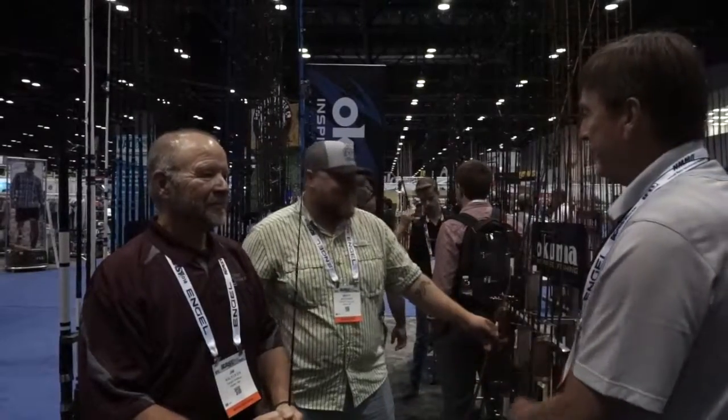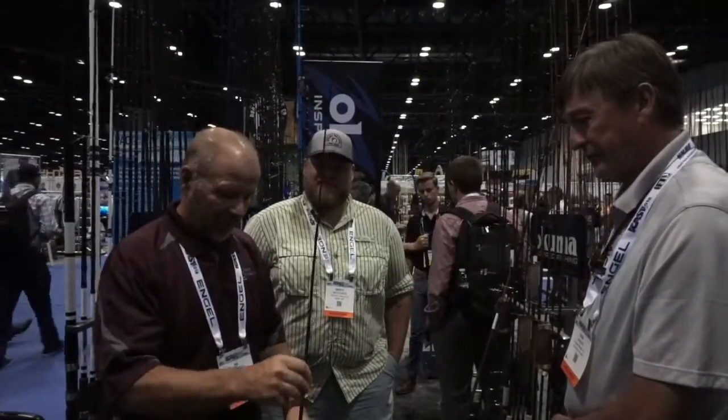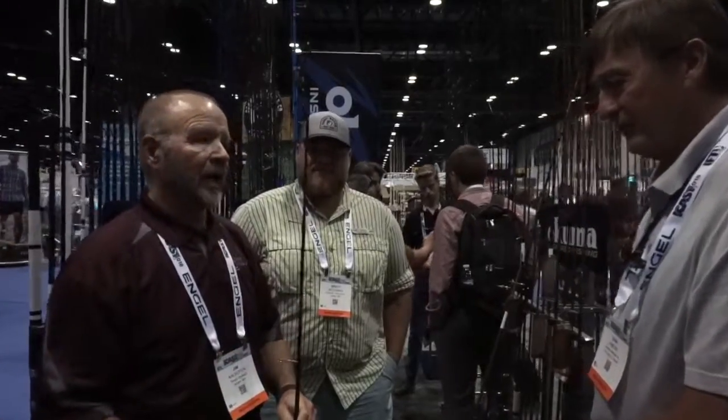All right, we're at the Okuma booth, and who do we run into but the Target Walleye boys? We got Jim and Brent, and they got some pretty hot new walleye product rods in front of them right now. Well, they sure do. I happen to be holding one of the new Deadeye rods.